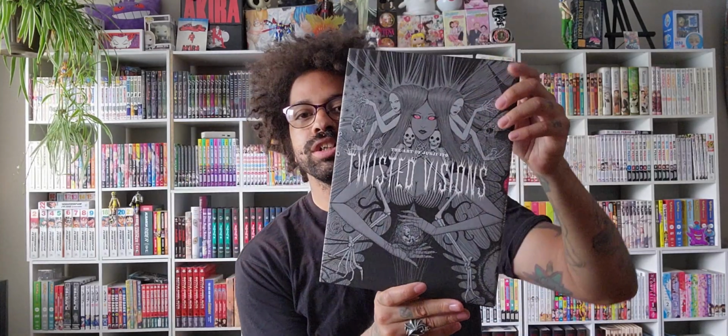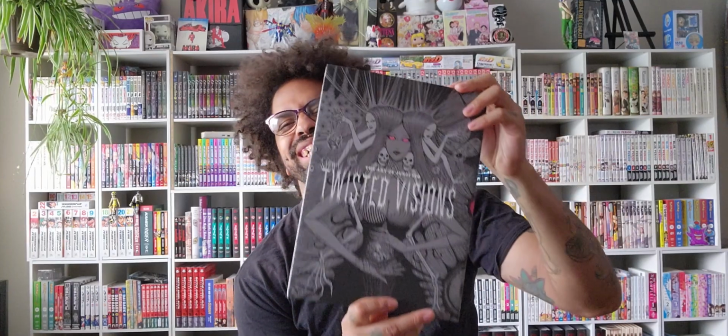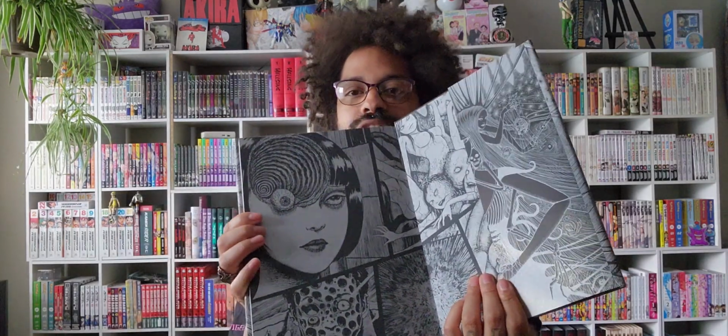Another one of my favorite artists, Junji Ito. This is a staple. Even if you don't like his work, you can't deny his art. Here is the back of the book. Beautiful spine. It looks amazing on your shelf. Let's get into it. This man has done Uzumaki, and the inside covers are just stunning.